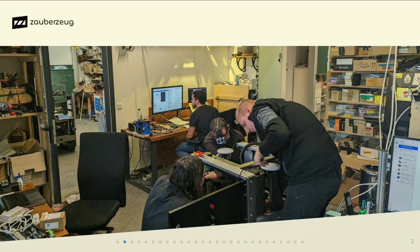I work at the company Zauberzeug in the beautiful Münsterland in Germany. We are about 20 employees. We do hardware and software developments from the initial idea to a prototype and maybe even to a product. And this involves electronics, mechanics, 3D printing, microcontrollers, software, and also AI.